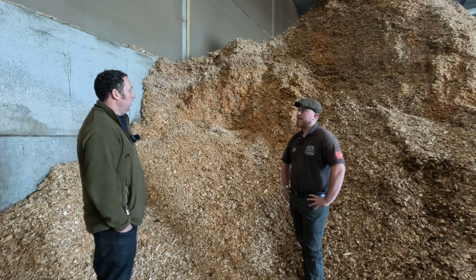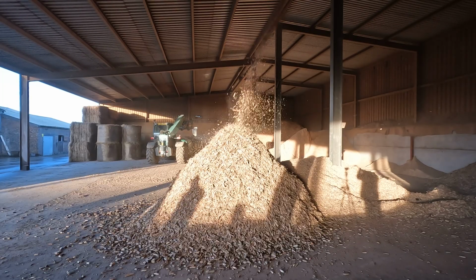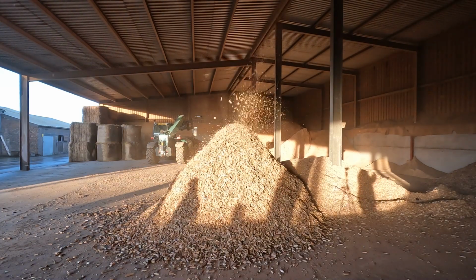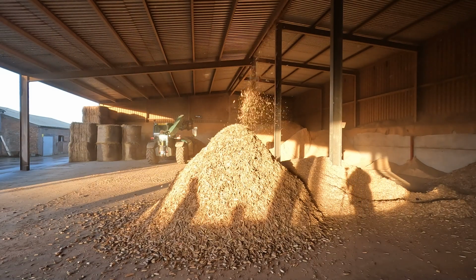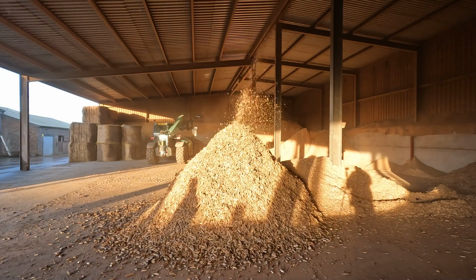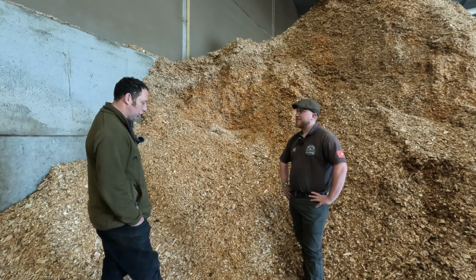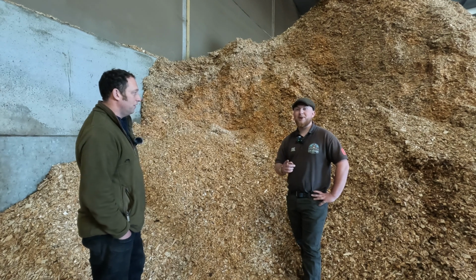Yeah, it is a job sourcing it, to be fair. There's some big players out there, and they try and have the monopoly on the job. But we do get it. Do you still constantly look for suppliers? Yeah, we're still looking for suppliers, and local. The localer the better. So if you're local to Yorkshire and you supply wood chip or sawdust, get in contact.